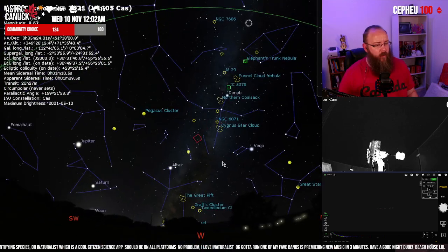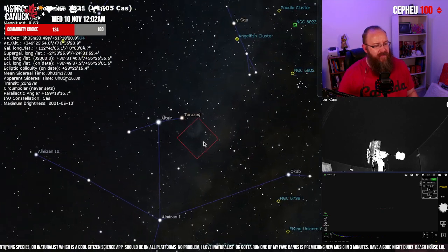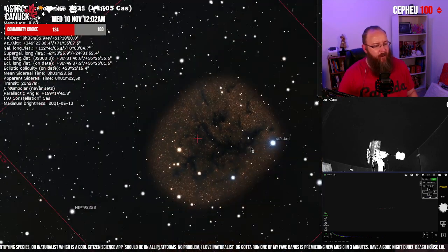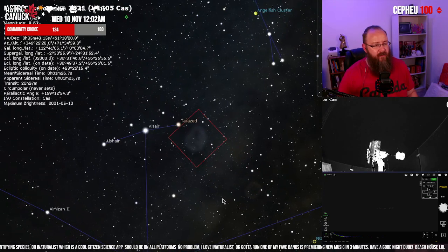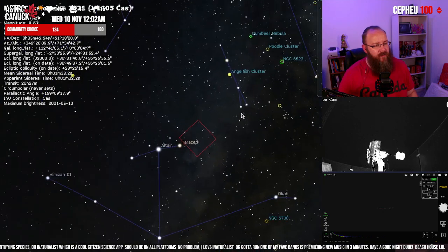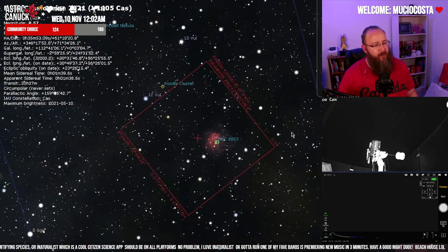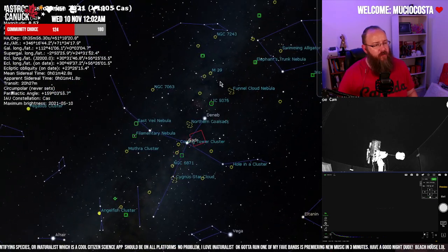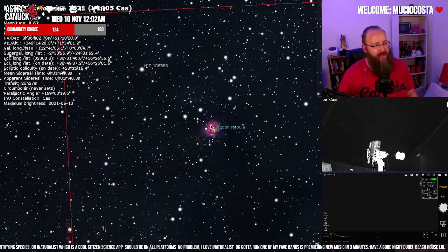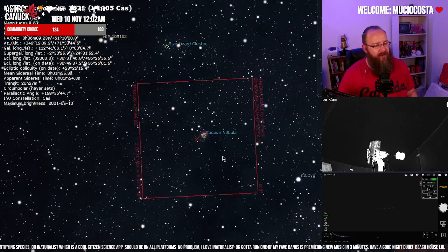So we have quite a clear view out to the west. But again, a lot of this is setting. Now we could try to go after some dark nebulae, although I wonder if it might be a little too low. We'll try to stay a little higher. The Cocoon Nebula is a nice one because you can see the dark dust lane that cuts in front of the Milky Way. You see a little dark nebula there.